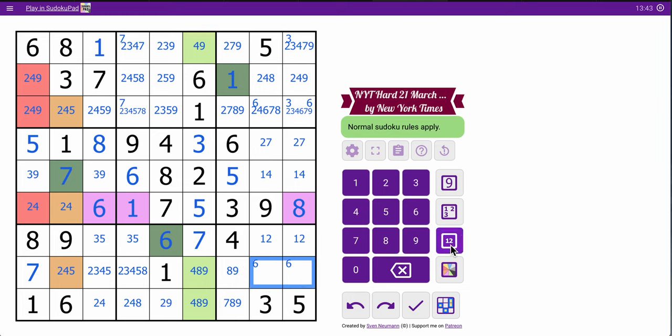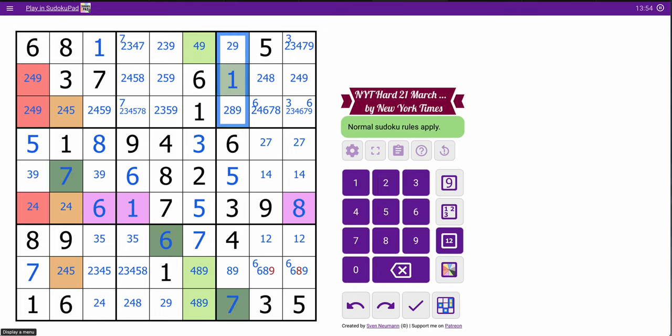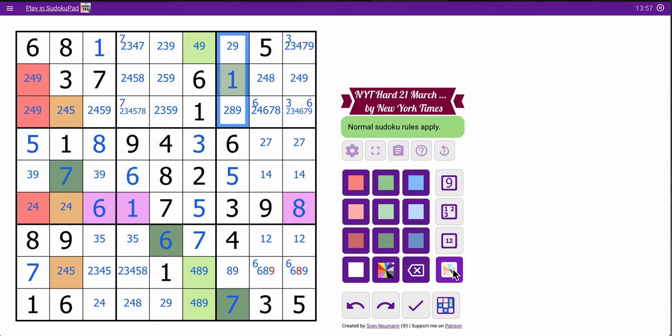And since these aren't 7, those are 6, 8, 9, which will place the 7 right there. So those aren't 7. And wouldn't you know it, there's another triple.